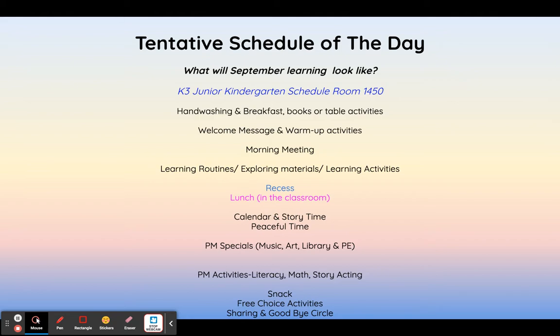Also in the afternoon, we will have specials. They could be music, art, library, or PE. The first week, we will not have specials. The second week of school, I'm going to be inviting those specialist teachers into the classroom to get to know the kids, perhaps read a book or play a game, just get them friendly. And that third week of school is when we will start to go to the music room, go to the art room. Annie and I will stay with them for a bit and see how they're getting along, go to the gym.